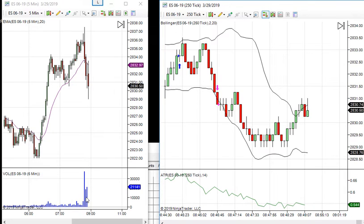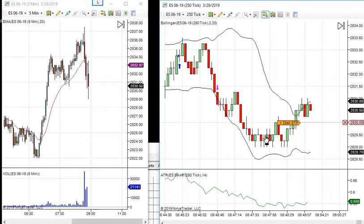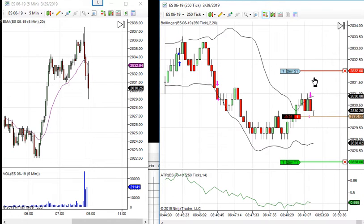You can see the volume increase off the open. 1, 2, 3, 4 bars. We're 20 minutes in off the open. Here we go. Okay, we're going to go short on a stop if it breaks. Order filled. We're going to tighten up this stop right away.